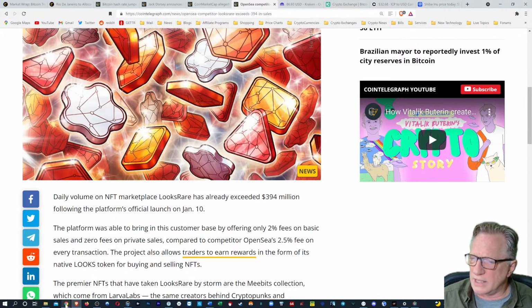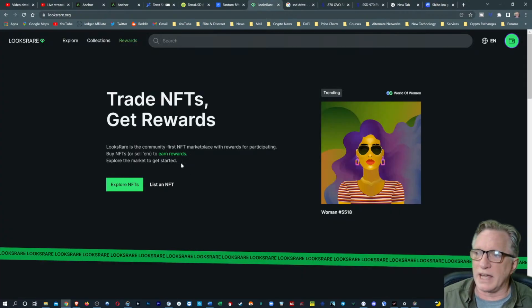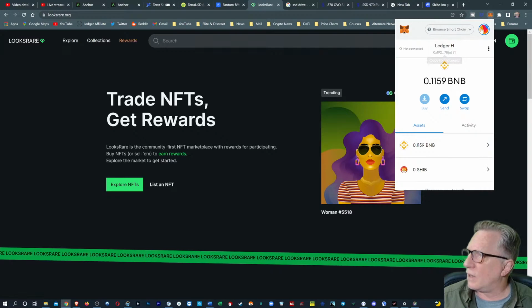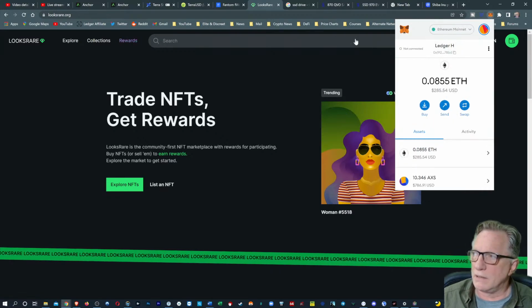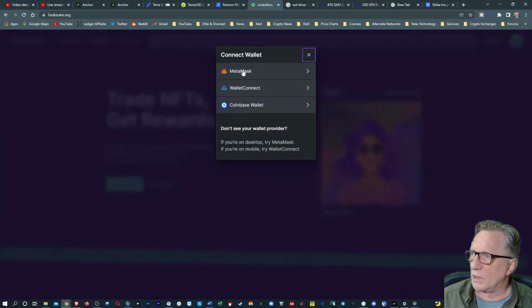And so let's see, I did, looks rare. This is the site here. And I'm assuming it's Ethereum based, right? So let's see where we're at here. If we get our MetaMask all lined up to our Ethereum chain, we should be able to connect to this site with our MetaMask.